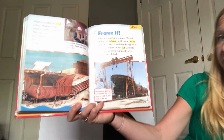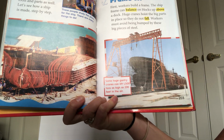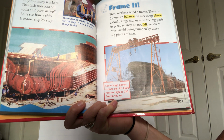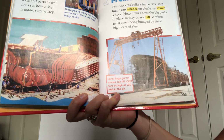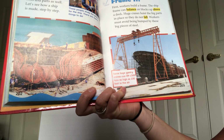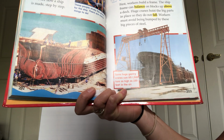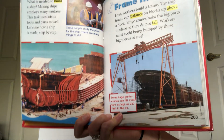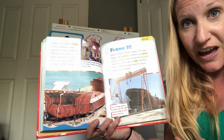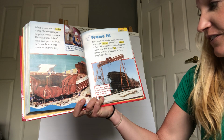First, workers build a frame. The ship frame can balance on blocks up above a dock. Huge cranes hoist the big parts in place so they do not fall. Workers must avoid being bumped by these big pieces of steel. Some huge gantry cranes can lift 1,500 tons as high as 230 feet in the air. So this all seems really big and hard to imagine. Basically, you don't want to be bumped by one of those giant pieces of steel.